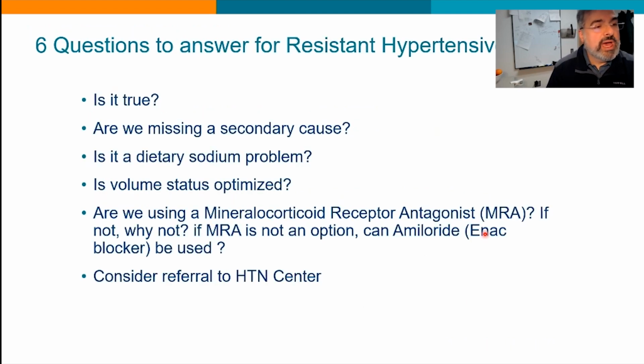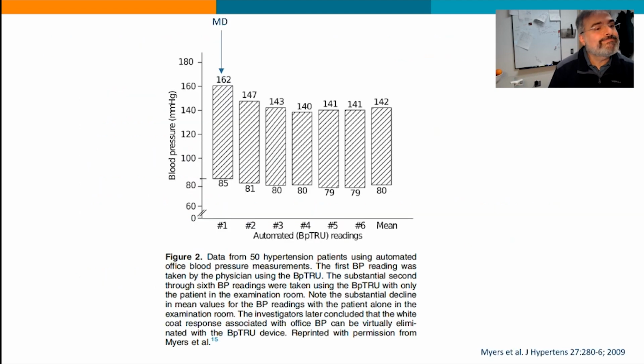So the 6 questions that you have to answer when somebody comes to your clinic with resistant hypertension: is it really true? Are we missing a secondary cause? Are they following a low sodium diet? Is volume optimized? Are we using an MRA, a mineralocorticoid receptor antagonist? And if not, why not? And can we use another option that has been shown to be effective in these patients, like amiloride, which is an epithelial sodium channel blocker? And then we should consider referring them to a hypertension center.